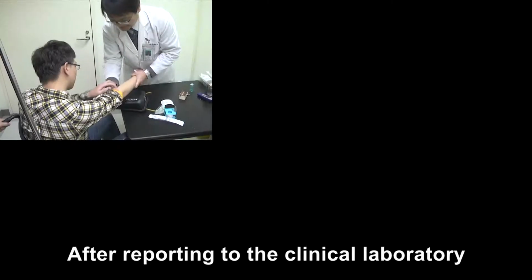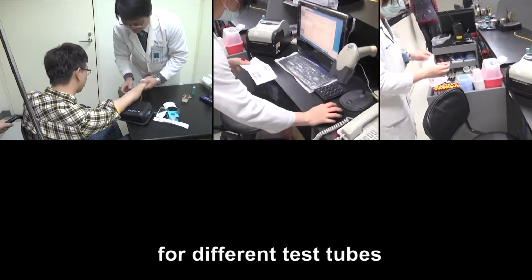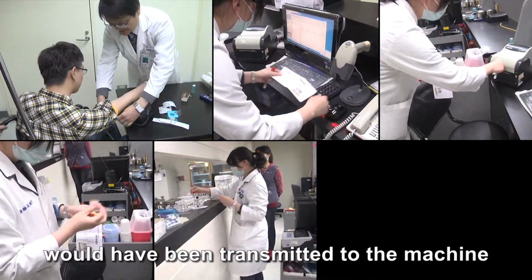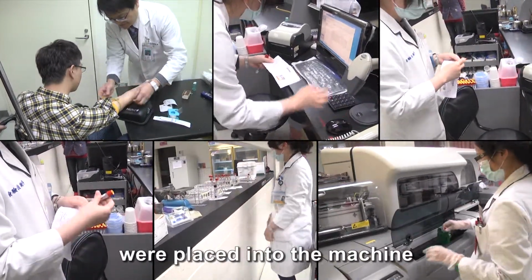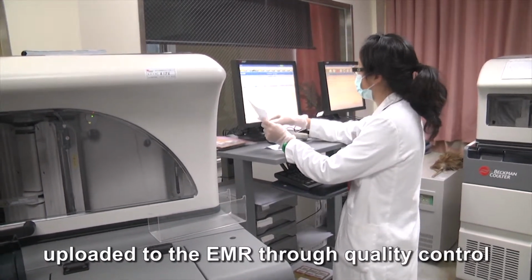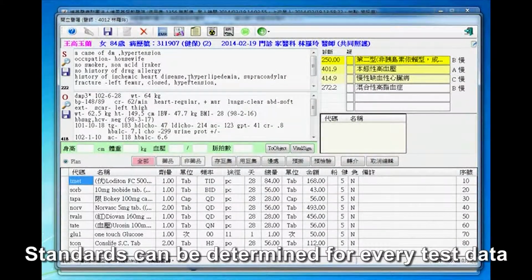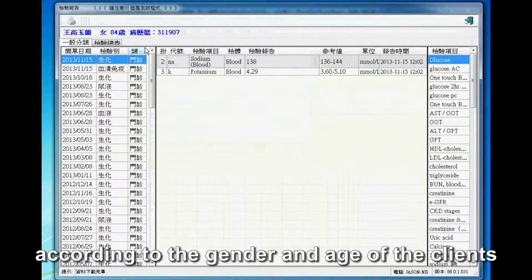After reporting to the clinical laboratory, the system will determine and produce barcodes for different test tubes. Every item of examination would have been transmitted to the machine right after the test tubes with drawn blood were placed into the machine. After automatic testing, all laboratory data would be automatically uploaded to the EMR through quality control. Standards can be determined for every test data according to the gender and age of the clients.